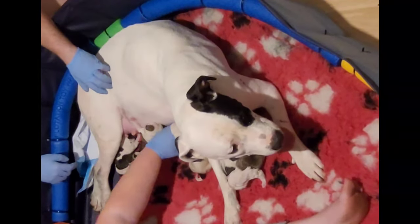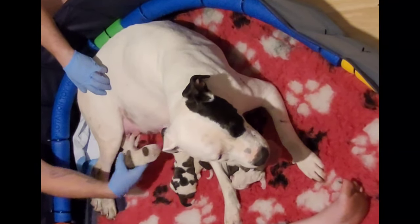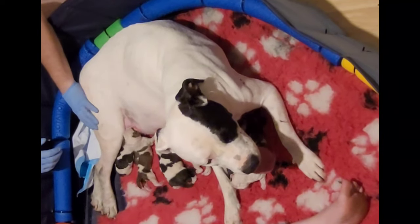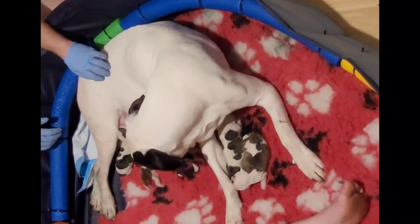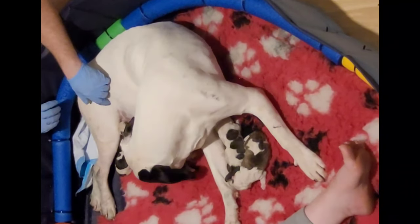Yeah, this one I know. He just keeps being this fat one. Look at him, he's got that much food. Almost. There's sunglasses, look. Yeah. There he is, look, there's sunglasses.